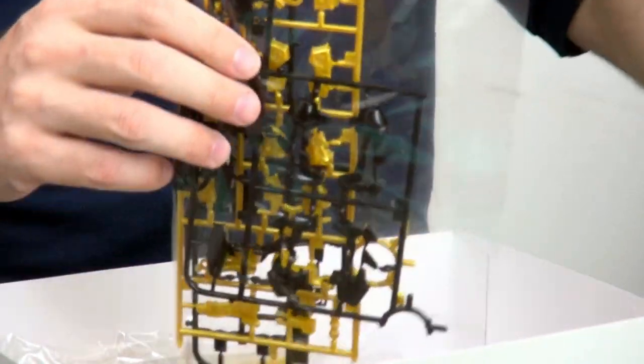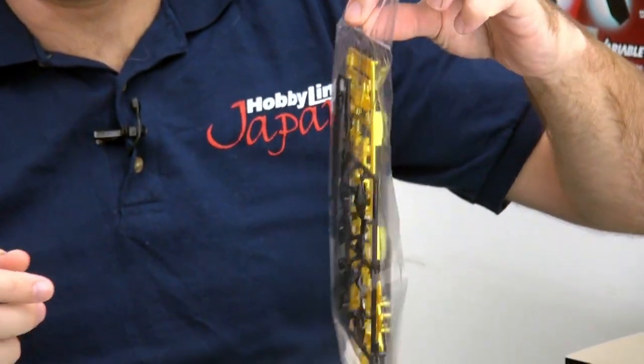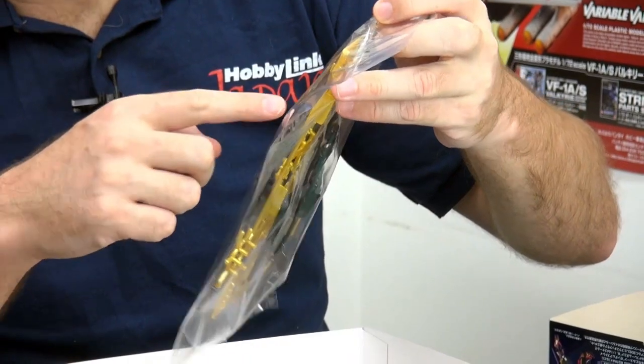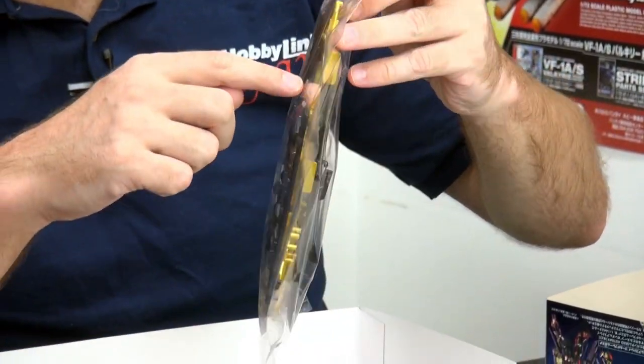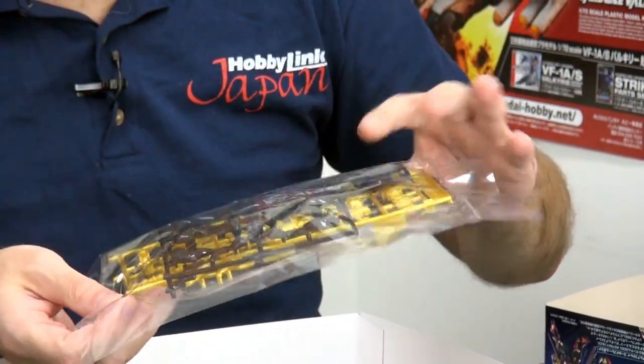Now, here's where we start to see some of the frame. You can see it's that gold that we're familiar with in the HG Strike Freedom, and maybe even the PG Strike Freedom. Some people call this kind of the lane gold. It's kind of just a yellow. You can see where the swirl is, where the plastic goes into the molding there.